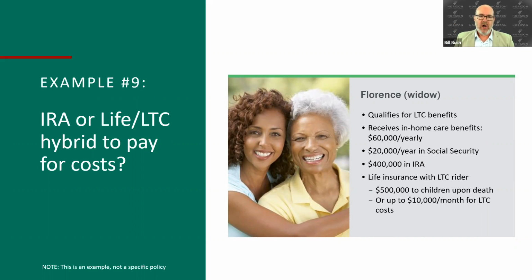Her yearly care costs, you see it there, are $60,000 a year. Florence's Social Security income is $20,000 annually. That covers her basic expenses, but not long-term care. She also has $400,000 in an IRA and a life insurance policy with a long-term care rider that will pay $500,000 to Florence's children upon her death.